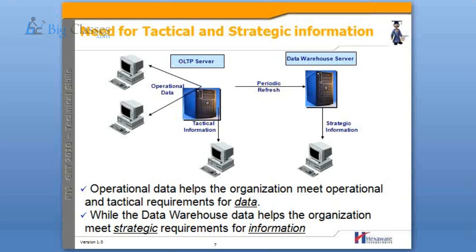When we say tactical, it's the same as operational, or day-to-day. Strategic is something related to the future, like a company making a strategic decision. A strategic decision has much more to do with future aspects and decision making, but tactical has to do with the day-to-day. So remember, whenever we talk about OLTP, it is always tactical. You get tactical information from your OLTP systems, and strategic information from your data warehouse system. Here we are trying to understand the need for a tactical system and the need for a strategic system. When I say strategic system, I am referring to the data warehouse.